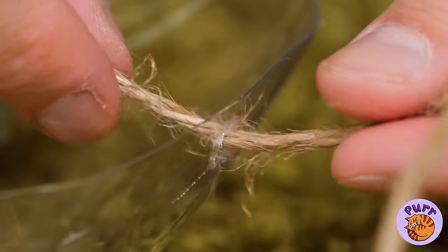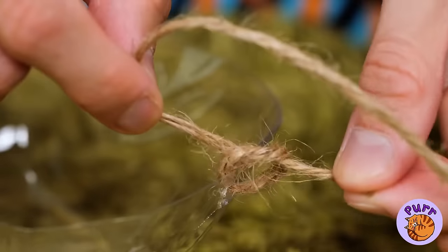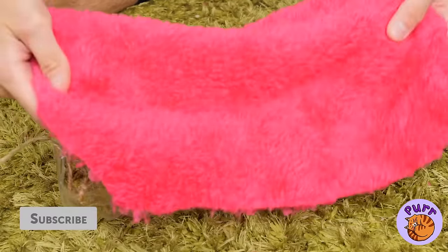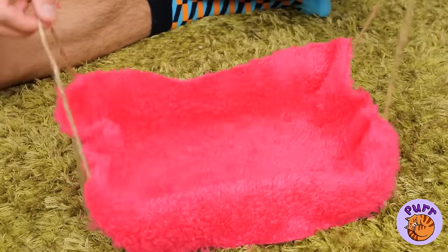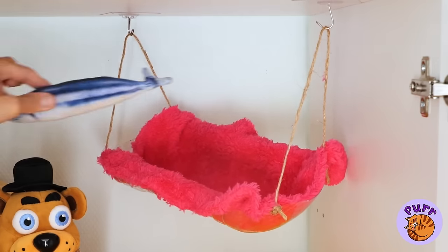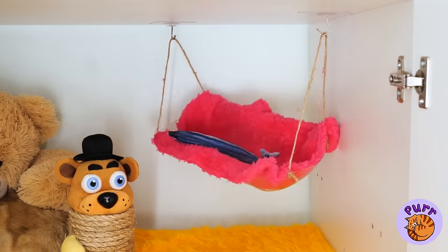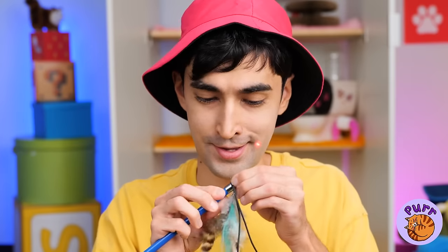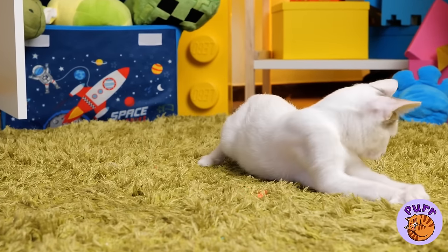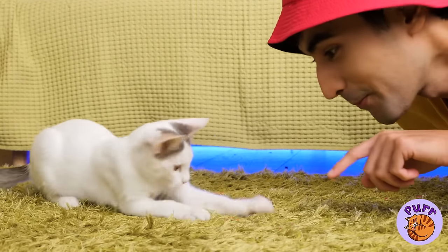Add some twine on the sides to make handles. And add something soft. Hang up a tiny kitty hammock with a special surprise inside. Ooh, where'd that red dot come from? I think it wants to show us something.